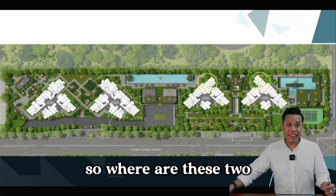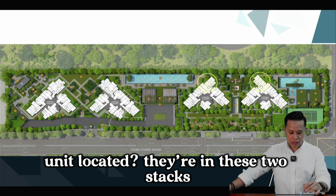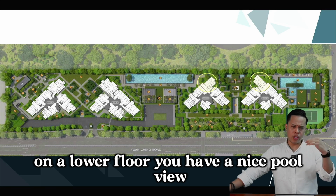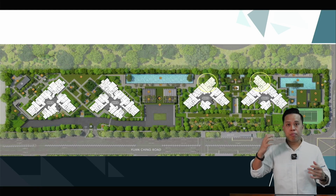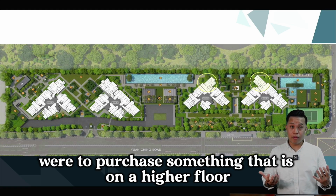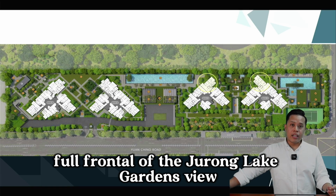Okay, so where are these units located? They are in these two stacks, so you've got this facing as well as this facing. Again, on a lower floor you have a nice pool view. If you go on a higher floor, like I was mentioning to you earlier, it'll be ideal if you were to purchase something that is on a higher floor. You've got a nice full frontal of the Jurong Lake Gardens view.